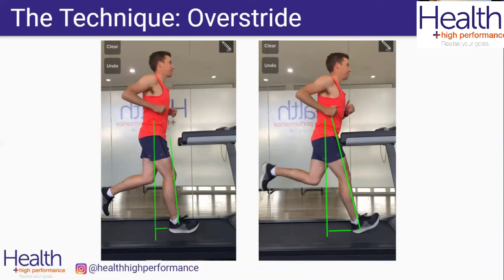What overstride means is that we're striding out too far in front of ourselves. If we imagine running, we're basically trying to move forwards, and if we're landing all the way out in front of us, it's essentially acting like a big brake, slowing us down, decelerating us. Plus, there's also a lot of braking forces associated with that too.